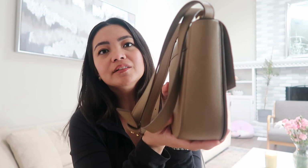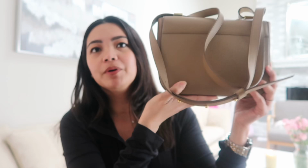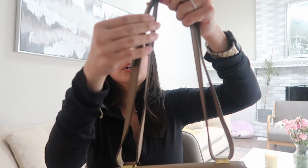It's a little bit bigger than my face, but so far I do not see any stitching coming off. No scuffs as well. And this right here, the handles are still really good. No stitching or anything coming off.